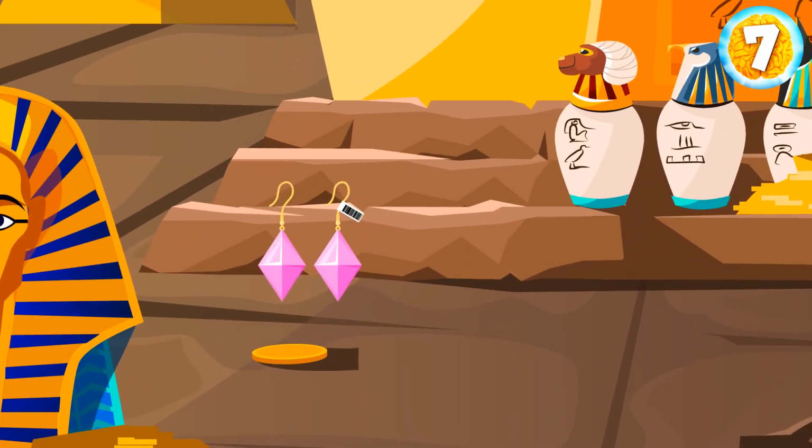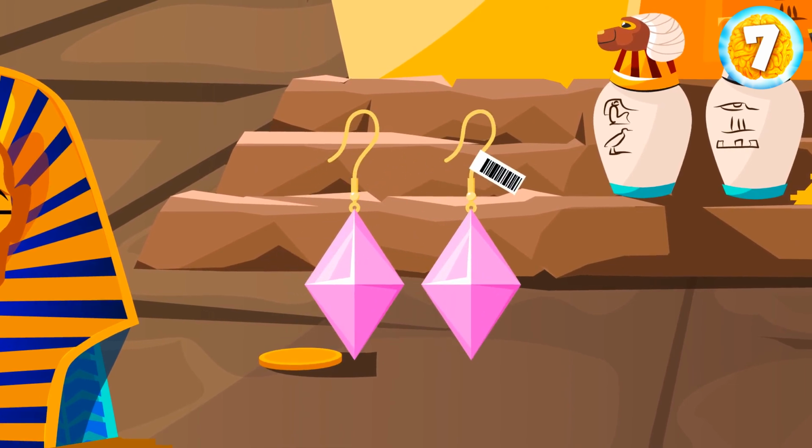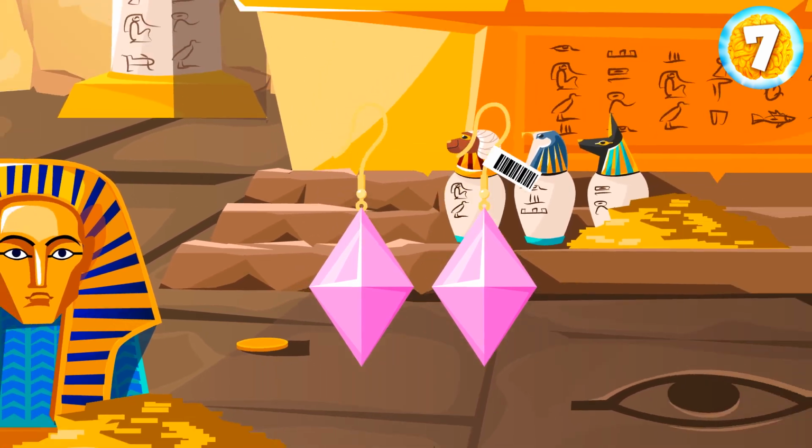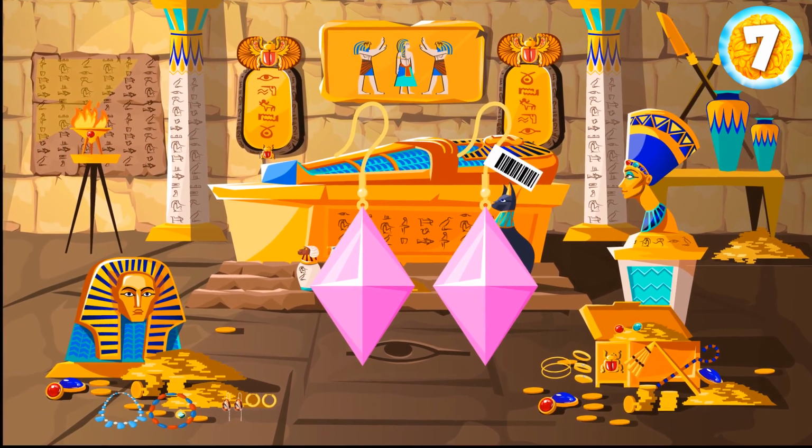Look at those earrings. They look completely fake. Plus, they have a tiny price tag attached to them. The original earrings were definitely missing.